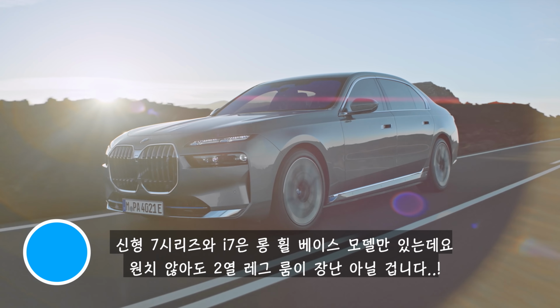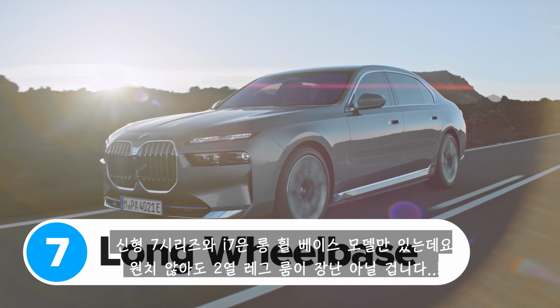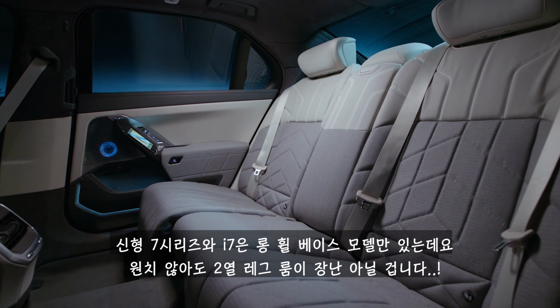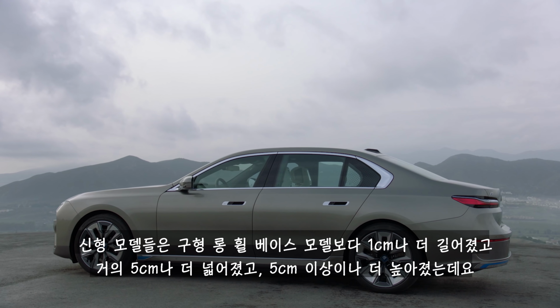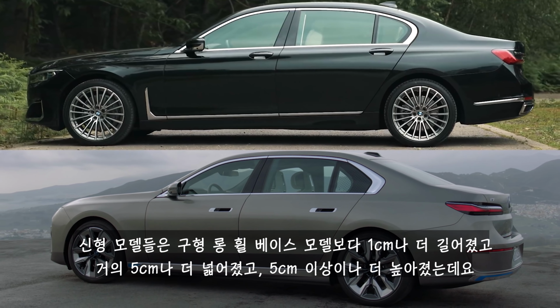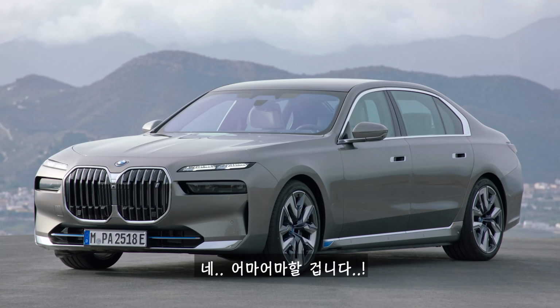The new 7 Series and i7 will only come as long wheelbase models. This means you'll get absolutely loads of legroom in the back, whether you like it or not. The new cars are actually 1 centimetre longer and almost 5 centimetres wider and more than 5 centimetres taller than the old long wheelbase 7 Series, so they're pretty massive.